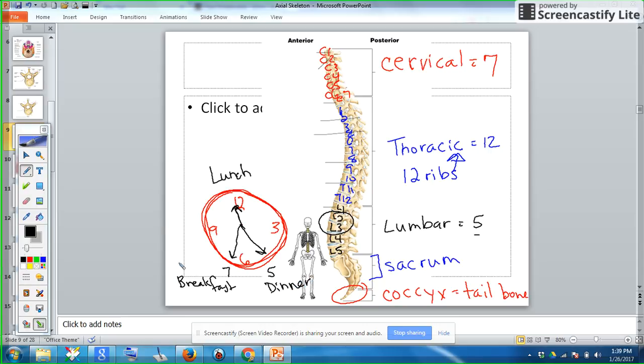And I realize it's not actually how things work. Typically, you skip breakfast and eat lunch at 1 o'clock because you have second lunch. And dinner, you can't eat that until you get off of work. But it's a way to remember how many different vertebrae of each type there are.